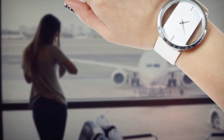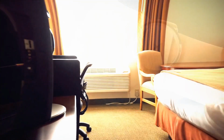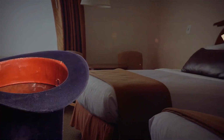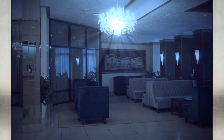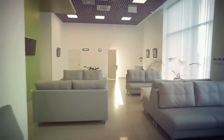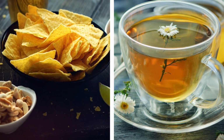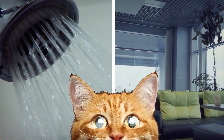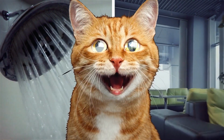If you have a long layover between flights, going to the nearest hotel to rest might not be the cheapest option. There's a much better trick. Check if the airport or airline sells 24-hour access to the VIP lounge zone. In most cases, you can have free snacks and drinks there, and use free shower cabins and rooms for rest at a very affordable price.